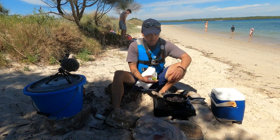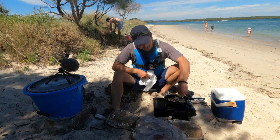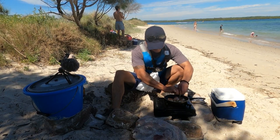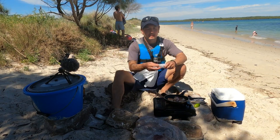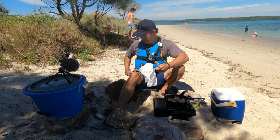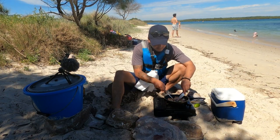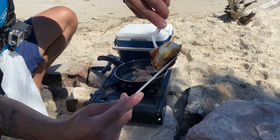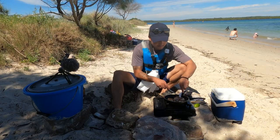All right. Let's squeeze some lemon on. See what it tastes like. Well, I know what it tastes like. Because I'm eating out of the pan, use a bit of plastic cutlery. Let's give a close up shot on one of the pieces. See the juice just dripping out. So awesome.